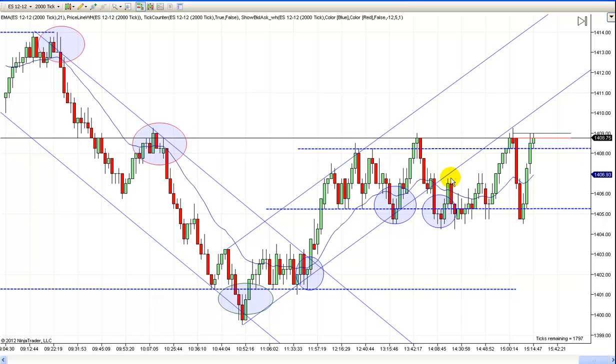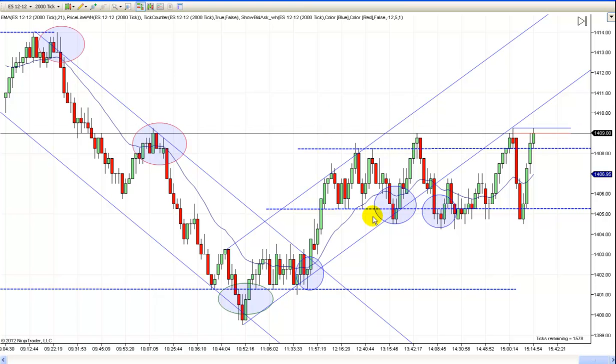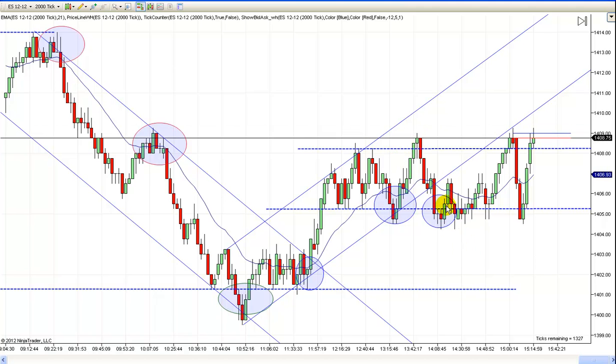And then this is just another chance to get long right here. This one's more suspect, but this was the first real break of the channel. It's another new low in what's a range. So it was worth going long right there, and I think it got just enough. Let me look at it. I think it got just enough to scalp out.